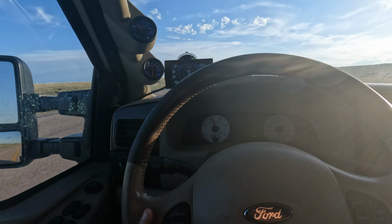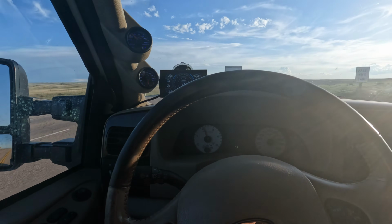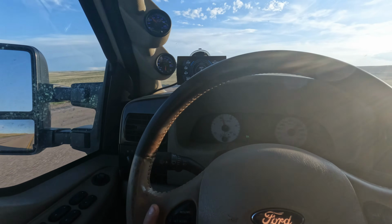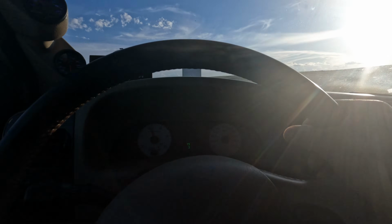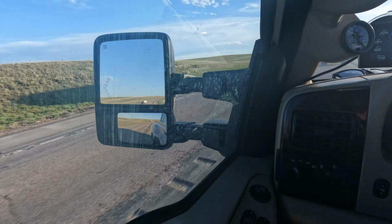I think Adam went to Rapid and back on the same fuel. Or did you not fill up in Rapid? No, I filled up in Sturgis. Okay, so I went all the way to Sturgis first, though, and I was probably a little less than half a tank. We're at a quarter tank right now. This truck has a 44-gallon tank. It says we're getting 15.4. That's really good for a dually on fat wheels and tires, if you ask me.